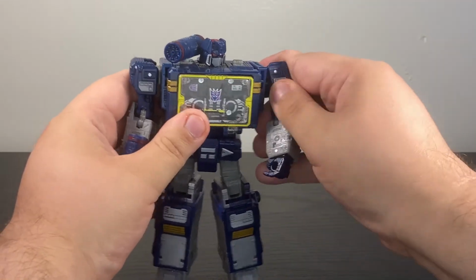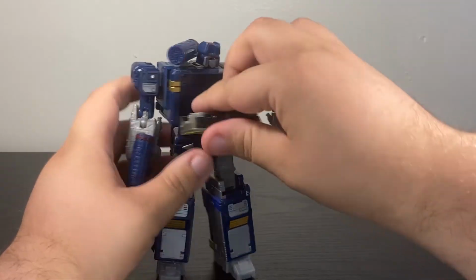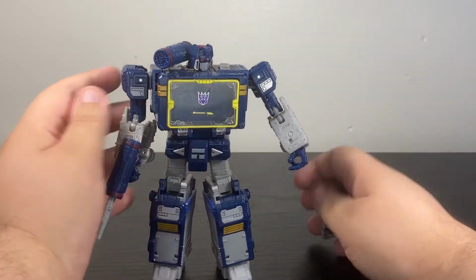So just wait for the Legacy Leader Class Soundwave, and it will be your wonderful Skybound Soundwave. We gotta talk about the movies now.